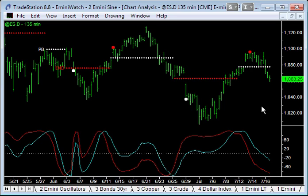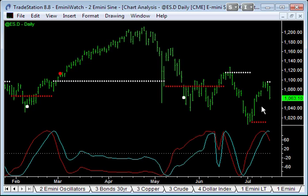If we go back to this daily chart, we're making lower highs here. 1, 2, 3, 4. We couldn't push through 1100, and so the next question is whether this support level down here at 1100 is going to hold. So that's going to be critical going forward.